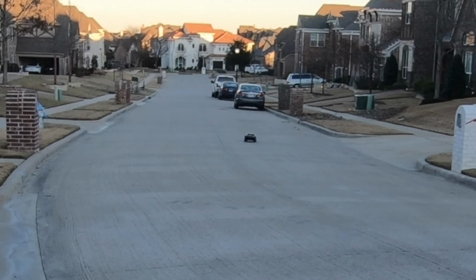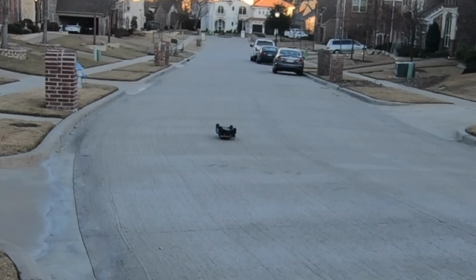It kind of just, the back end just washes out. Oh my God.